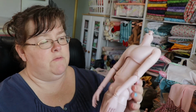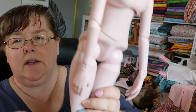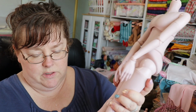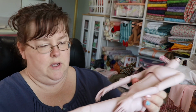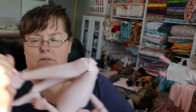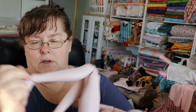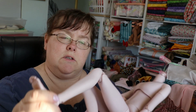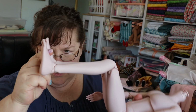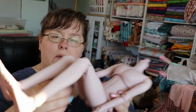Ta-da! Look. This is the male body. It is not vulgar. And look at the difference. Look at that. You can hear the difference. Now, let's see if we can twist his... Oh yeah, he's got really good articulation. Look at that. Well, this one is... Yeah, okay. So his foot doesn't turn side to side, it only goes up and down. Okay, that's odd. I would have thought that turns. Nope, it doesn't.